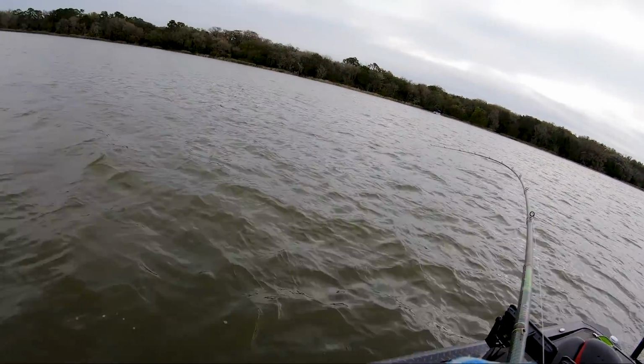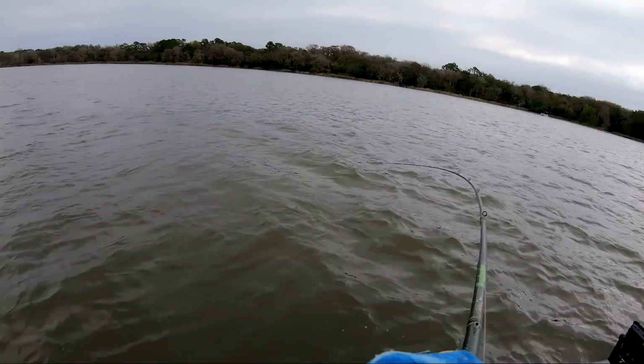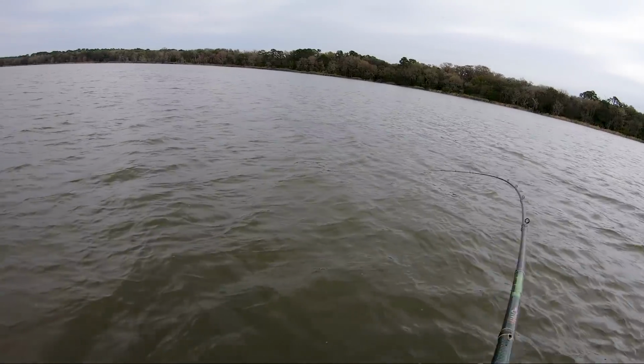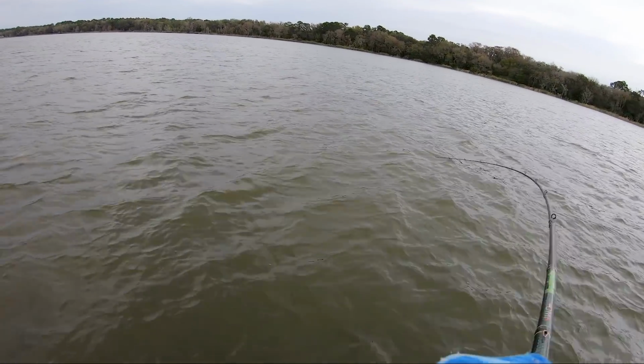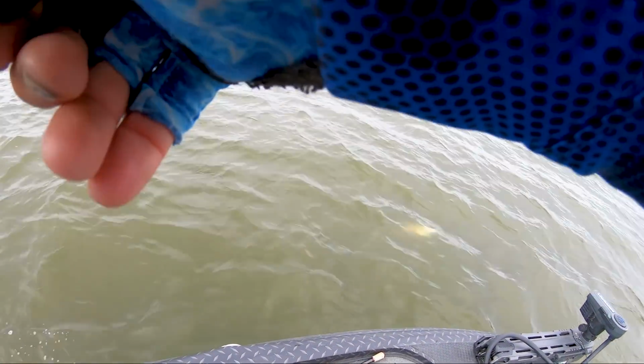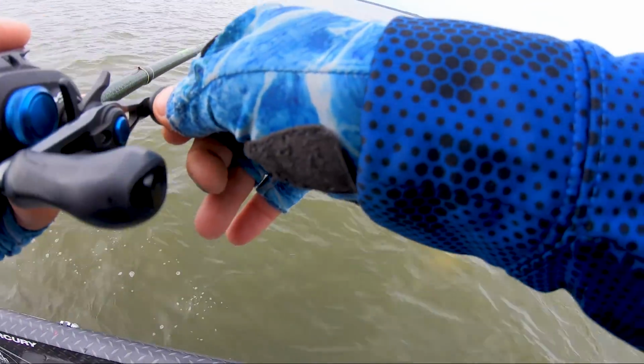Got her. Felt her eat it. Just on the pole. Oh, that's another good one. I don't know how well she got it though. She just touched it. Just another nice 4-pounder.